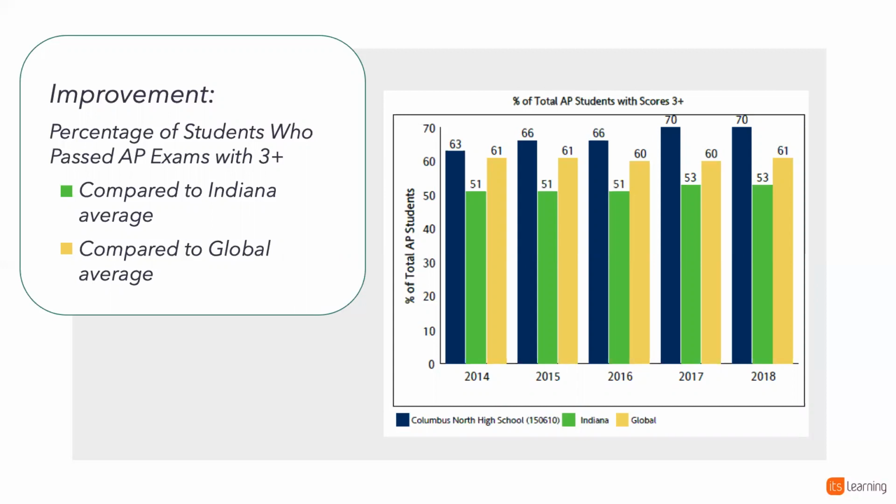So what we like to point at is even our top students benefit from that engagement, from those different ways that they can learn through representation, and also letting teachers know exactly what they know, not just on a standardized test. So what we've seen even from our top kids is that our AP scores have been well above average global and Indiana averages over the last 5 years, and they keep improving.